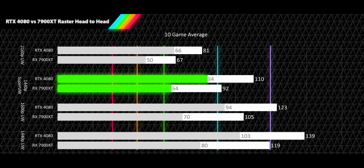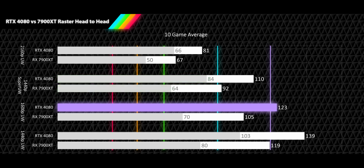At 1600p Ultrawide, the 4080 passes the very high refresh rate threshold, hitting 123 FPS, while the 7900 XT manages 105 FPS for an 18% performance advantage for the 4080. The 1% low for the 4080 managed to make it into high refresh rates, with 94 frames per second, a 24% drop from the average. And the 7900 XT's 70 FPS 1% low is a 33% drop from its average frame rate.